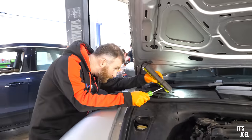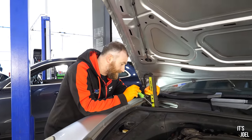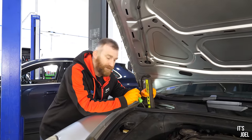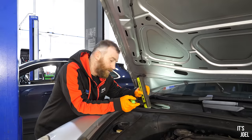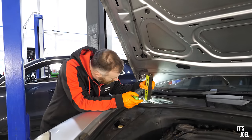That's quite an important one to look at. So if you're a bit of a DIY, you want to do stuff yourself, that's definitely one to check. Check your front drains, and that could go a long way to keeping these cars fresh and on the road.